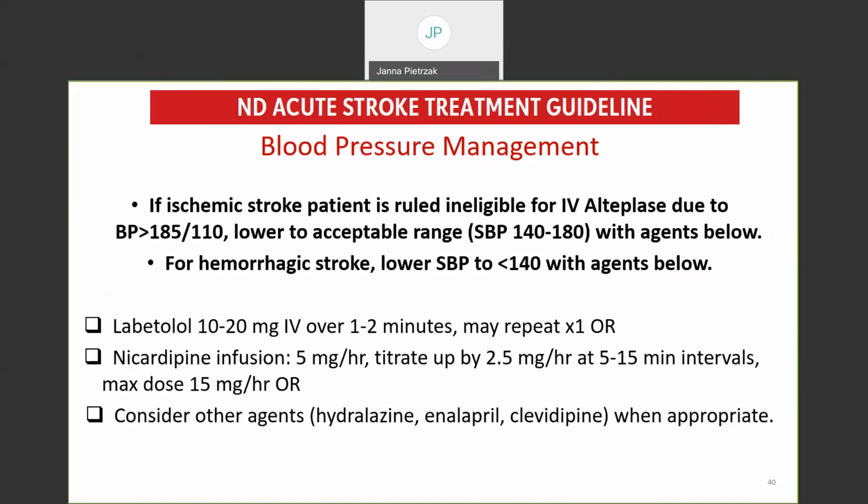Now, the idea here is to bring it down to just barely less than 185. Don't bring the blood pressure down too low, because you have to keep in mind that your patient may benefit from having high blood pressure to protect the brain, but certainly not above 185 because it would cause hemorrhage.